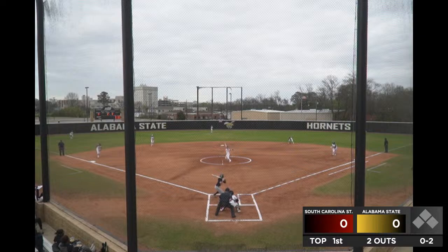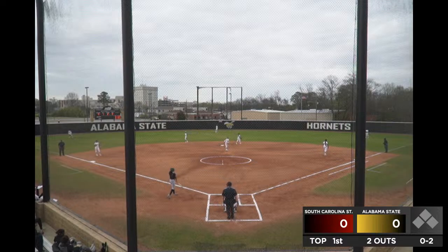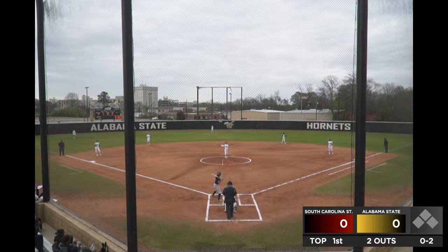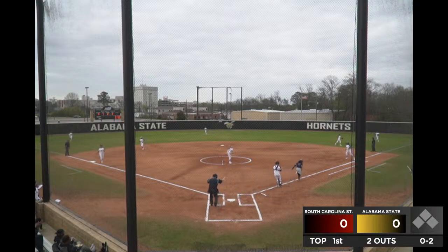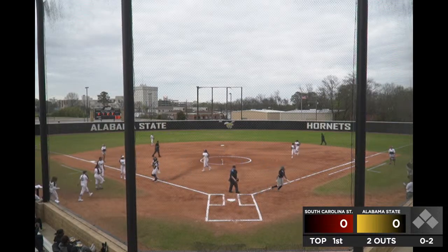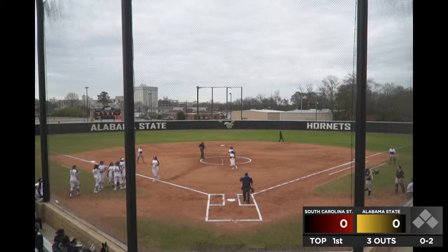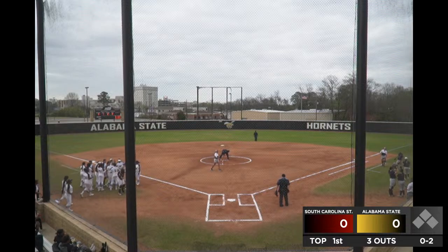Let's see what Greenlee's got here. The 0-2 pitch, just a little bit to the right side, outside of the right area of the plate. And the 1-2. Strike three. Lost it in the dirt. But they're going to wind up calling her out there. So 3 up, 3 down for Alabama State. We'll move to the bottom of the first inning. No score here in Montgomery.